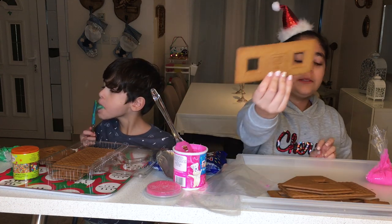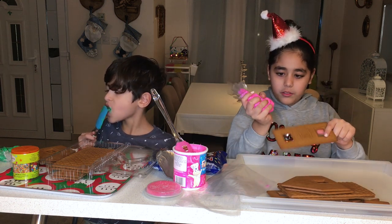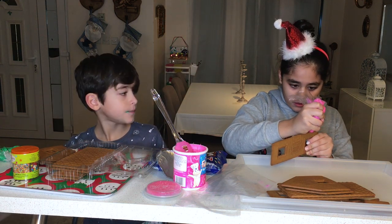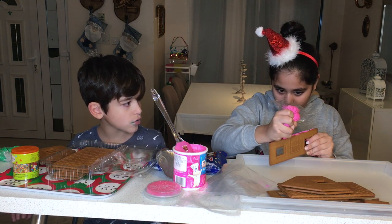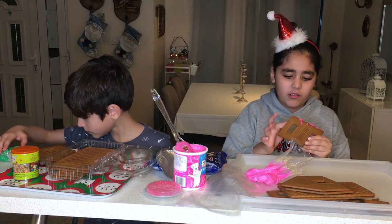Okay. I'm gonna take the first piece, which is this. Which is a starter bit. I'm just gonna take my icing, see where it's coming out now. Put this away. Oh my lord. Yeah, this ain't going well.